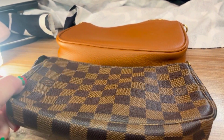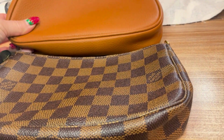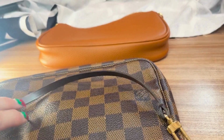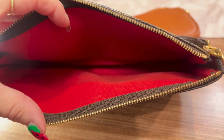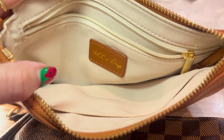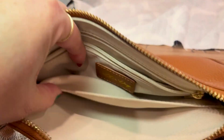So these two options are one designer, one non-designer, although they are very similar silhouettes. The two bags are identical, except for the interior. The interior of the Louis Vuitton is just a straight, flat interior. The interior of this bag, which comes from Dress Up Your Purse and a collaboration with Hello Catwalk City, I'll post her YouTube channel below, and I'll also post a link to Dress Up Your Purse below.